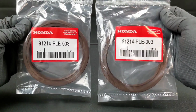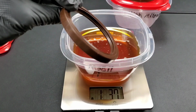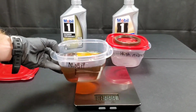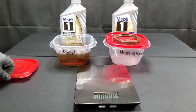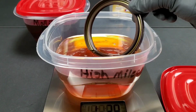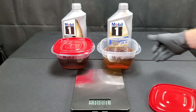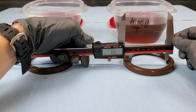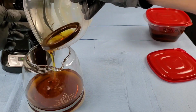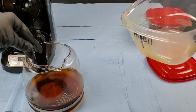Now, we took regular motor oil of the same kind, Mobil 1 Extended Performance 5W30 and Mobil 1 Extended Performance 5W30 high mileage, made sure we weighed them. That way we had the exact amount in each one to make sure the test is as close as possible to being accurate. It's not scientific, but you guys come up with the greatest methods. We use calipers to measure before and after. Now, if you want to see those results, be sure to check it out.